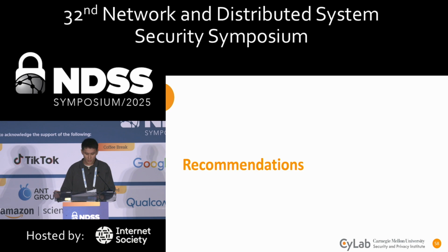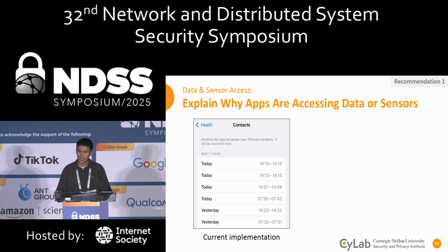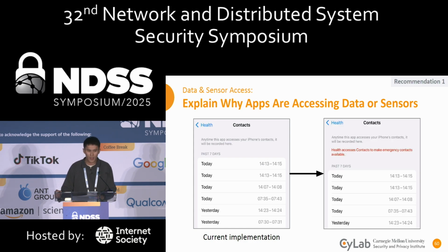Based on our findings, we make some recommendations for privacy dashboard design. First, lack of explanations to why certain access happened caused surprise and concern among participants. Adding explanations on why an app needs access to data and sensors could alleviate some concerns. The dashboard could, as shown here in red, explain why the Health app accessed contacts on the same screen that shows when such access happened.